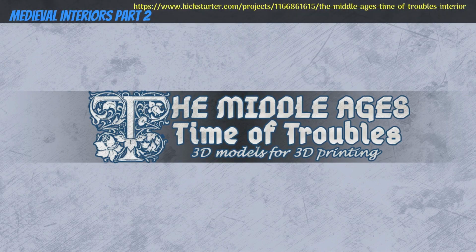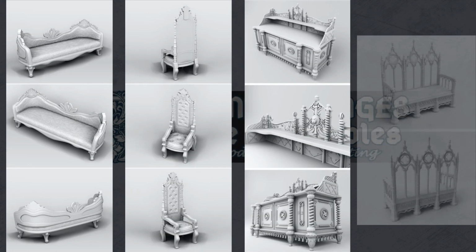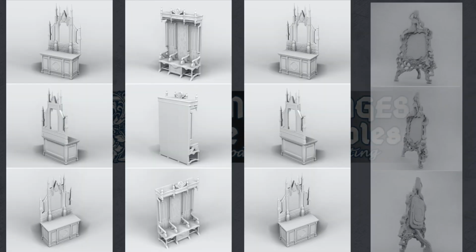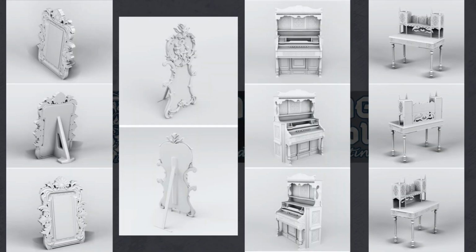Medieval Interior Part 2 by 3D Fortress of Germany, their 5th Kickstarter campaign. Their last was the jungle terrain I covered in a previous Kickstarter countdown. This set, entitled The Middle Ages, Time of Troubles, is full of fancy furniture for your Middle Age or fantasy nobles. Chairs, couches, cabinets, mirrors, all sorts of furniture that I'm sure has proper names that I'm not aware of.